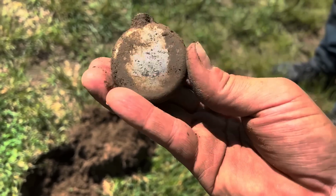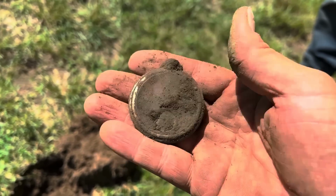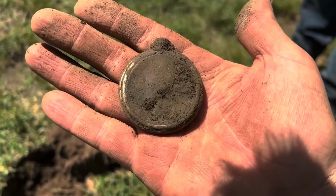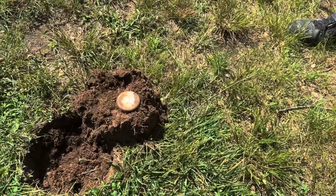But that's really cool. And pocket watches, I usually associate with something like this, like maybe the 20s or 30s. But still just a really cool piece. And I thought it was going to be a modern quarter. Didn't even think much of it until we saw it fly out of the hole. So awesome. I'll put it in the bag. Maybe I'll clean it up later, but I know the homeowners will really think it's cool.